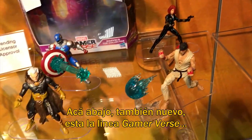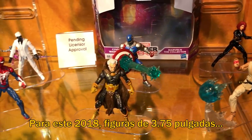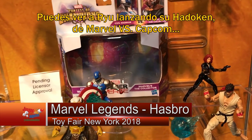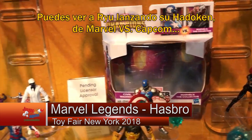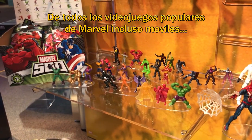Lower down here on the shelf is also brand new, the Gamerverse figures for 2018. 3.75-inch figures. You can see Ryu there shooting that Hadouken. You got Marvel vs. Capcom down there. It's all the popular Marvel video games and mobile titles.